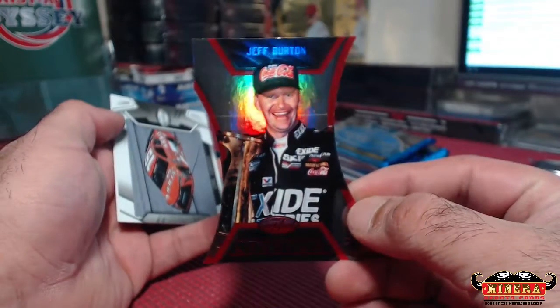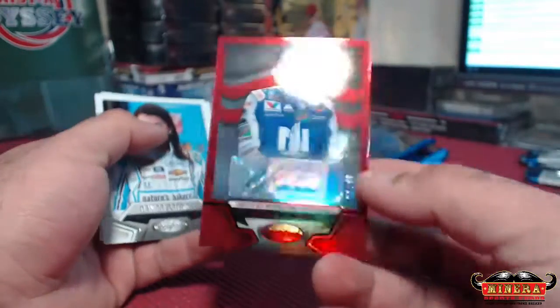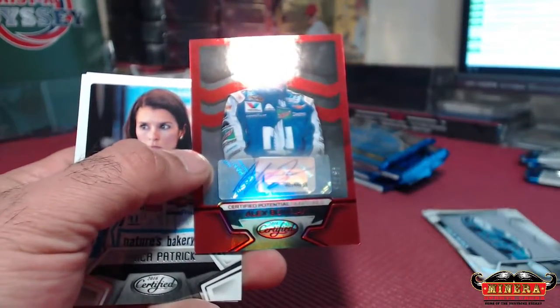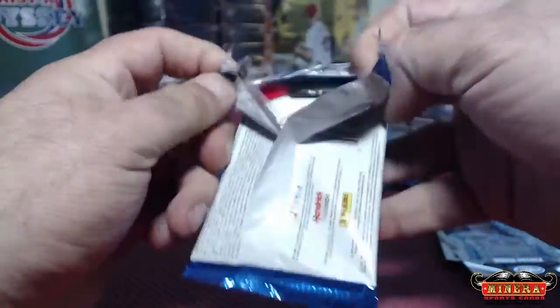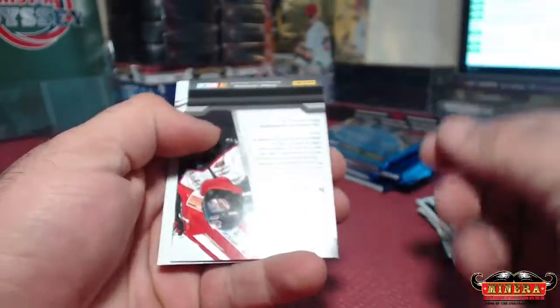63 of 75, Jeff Burton. Legends, red. Alex Bowman again. This time it's... Wait, was the other one red too? No, the other one's purple. 48 of 75. Alex Bowman. There's Danica. Nature's Bakery. She should wear that lower. Building rainbows of Bowman, that's right.